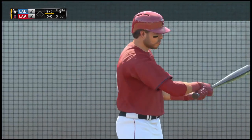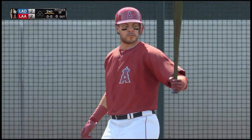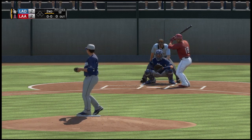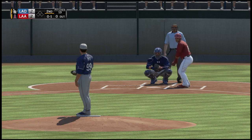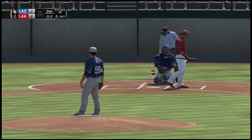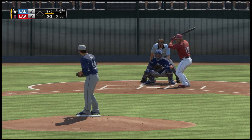Giovanni Soto strides into the box now to lead off the home half of the second inning. Catcher, Giovanni Soto. In there, no balls and a strike. Swing and a ball chopped foul right at home plate. Ryu gets the sign. 0-2 on its way.